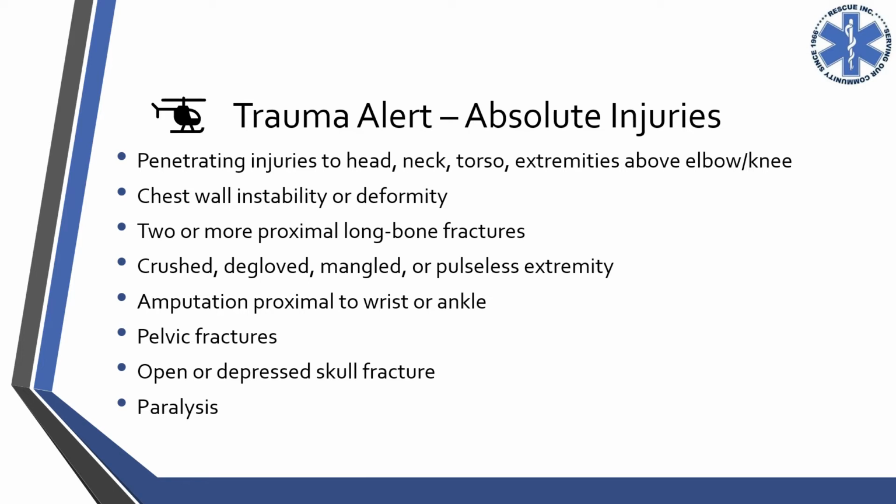Any amputation above the wrist or ankle, pelvic fractures, open or depressed skull fractures, and then paralysis. So these also all meet criteria for a helicopter. They all meet trauma alert criteria as well.